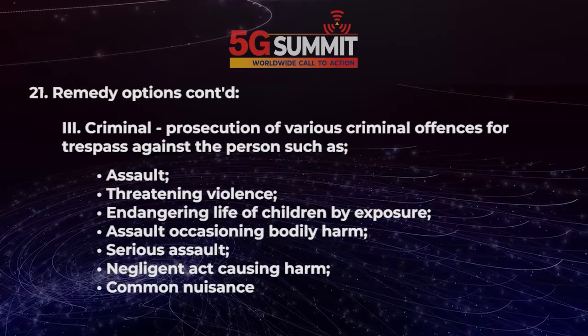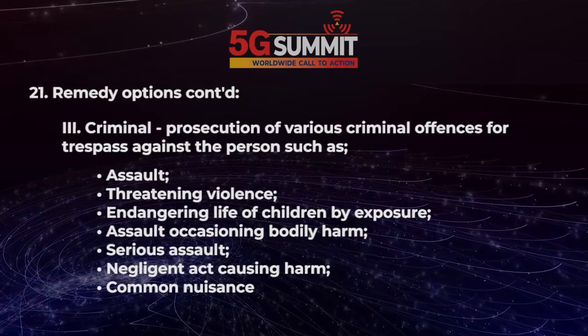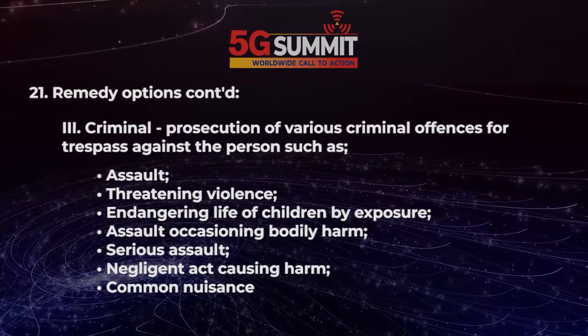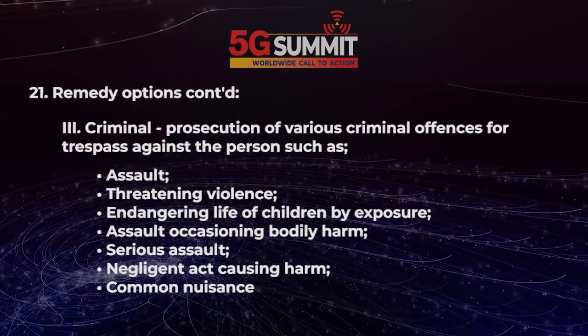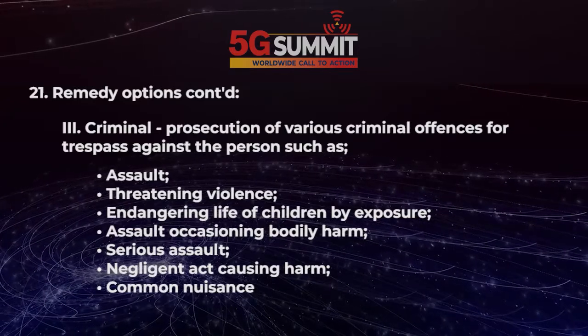Okay. Then you also have negligent act of causing harm, and the duty of a person in charge of a dangerous thing, and a duty of a person doing dangerous acts. Now, they're very, very important. And the other one that's a criminal issue, believe it or not, is a common nuisance. And I'll just read this to you.